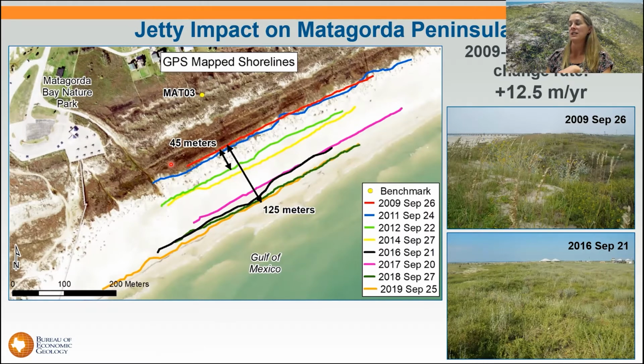And what happened is this back part in front of that main foredune that was there, we have a lot of swales, a lot of small coppice mounds, dunes that have formed, and these swales hold water. There's copperheads in there, mosquitoes are awful.